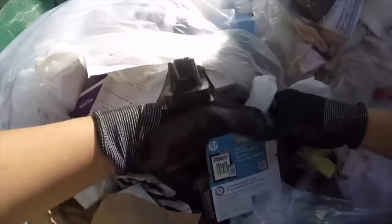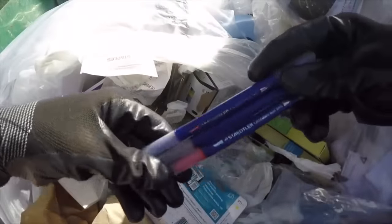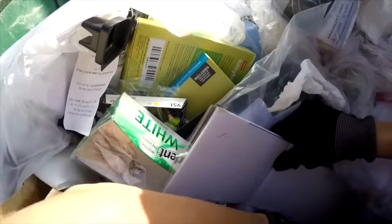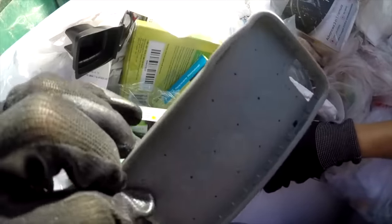Another calligraphy pen. A couple more calligraphy pens. Oh, they're different colors. Huh. That's cool. Another one. And another one. That's fun. Pelican case. I don't know what size phone that goes to, but I'll take that.